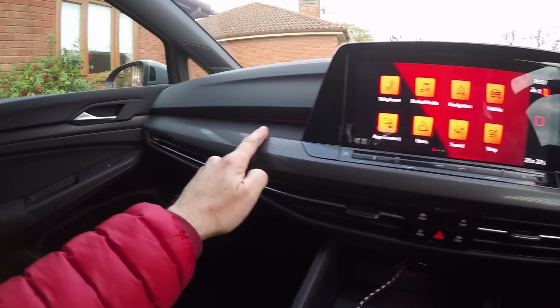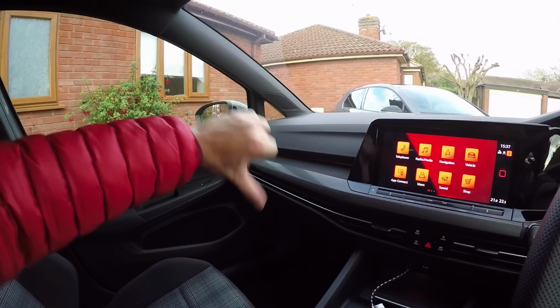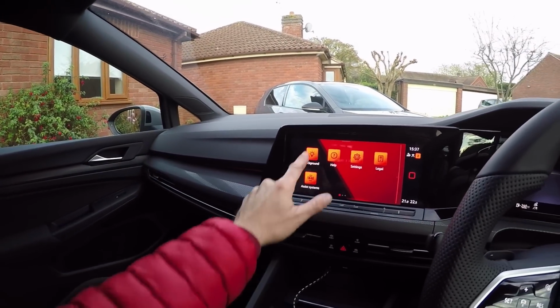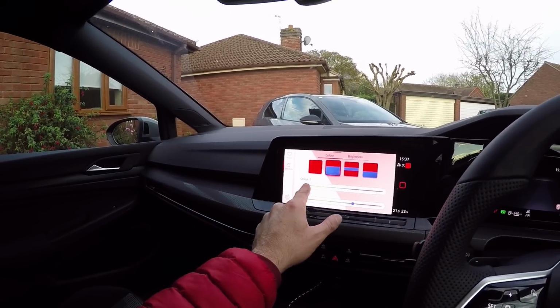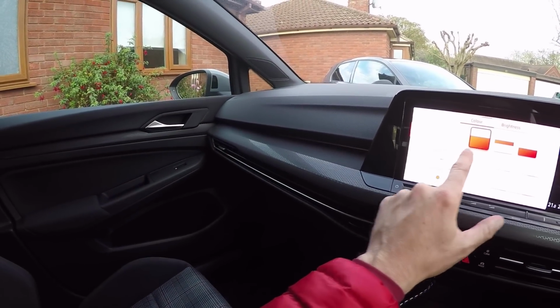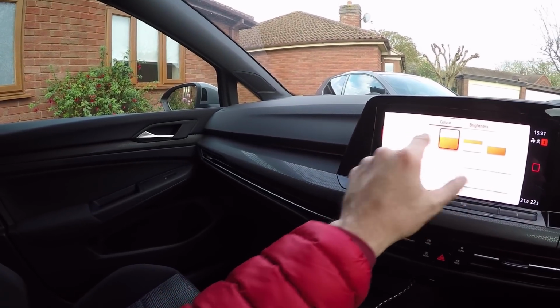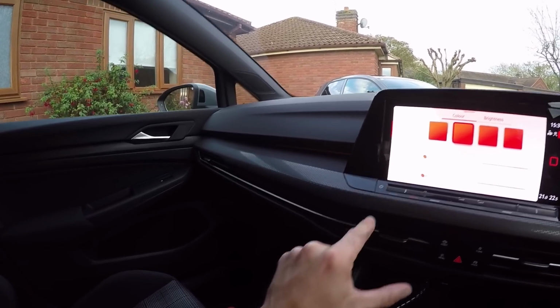We've got ambient lighting here, which when I picked this car up, I was very disappointed to find out it was blue. Why would you have blue? It's not on R. But luckily it's not too hard to change it. I mean, there's all these options. It's crazy, isn't it? Look, it's all changing. But it's got to be red in the GTI. Come on, where's red? Where's red gone? Yeah, that's more like it.